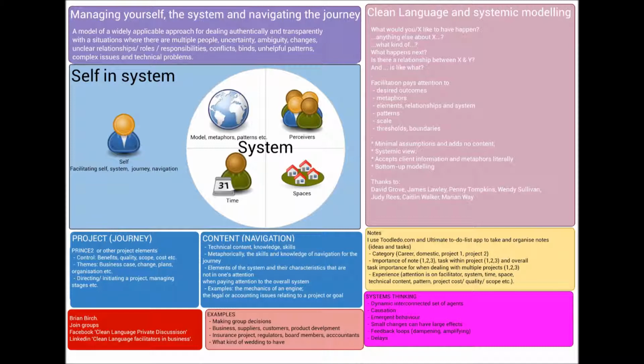Obviously, if things are simpler, then you can simplify this whole method and simply check you're okay. Look at the system. If that's okay, then concentrate on moving the project forward. So, looking at self, system, project, and content. Starting with self, my approach here is to use clean language to make sure one is happy and stable enough to keep track of the system and project.